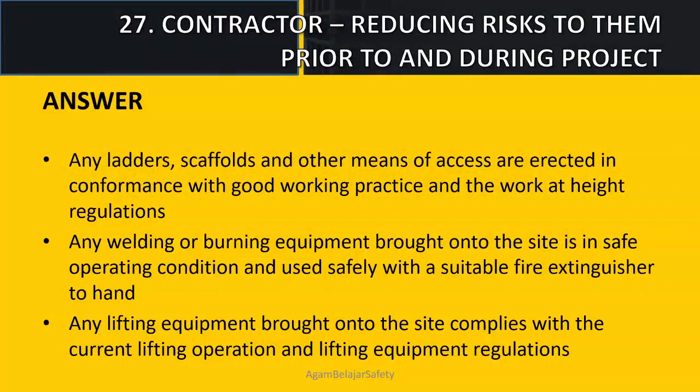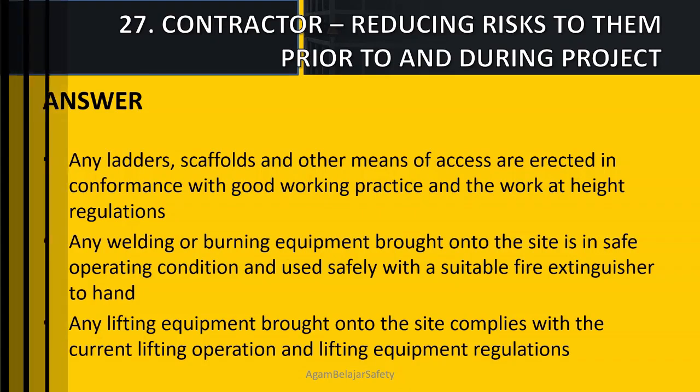Any ladders, scaffolds and other means of access are erected in conformance with good working practice and the Work at Height regulations. Any welding or burning equipment brought onto the site is in safe operating condition and used safely with a suitable fire extinguisher to hand. Any lifting equipment brought onto the site complies with the current Lifting Operations and Lifting Equipment regulations.